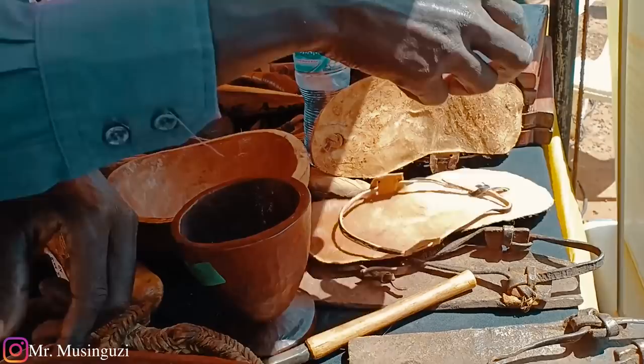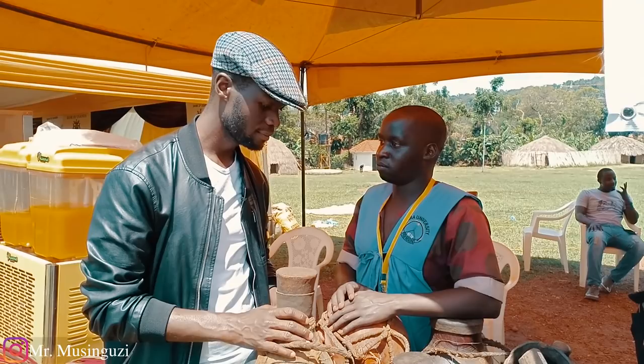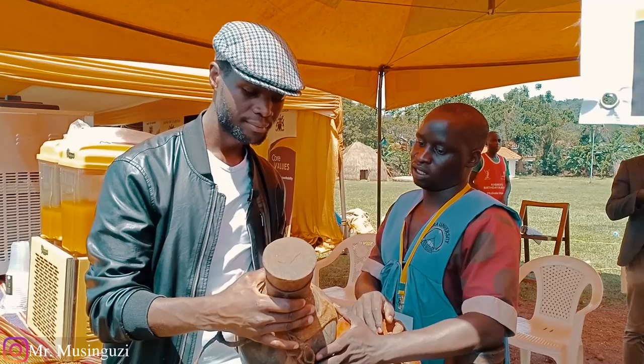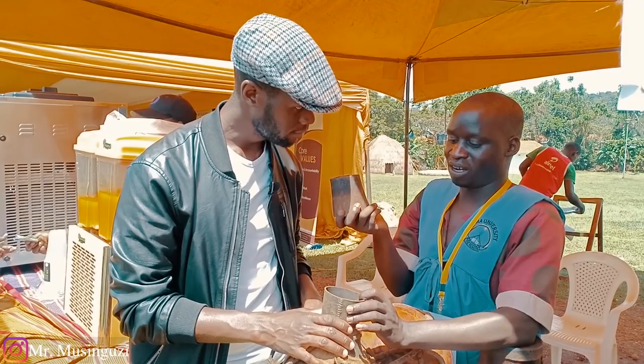This is mostly in the Langi culture. This is how they use it. This is what they prepare to preserve meat. This is the cover that is used for closing it, to prevent it from dust.